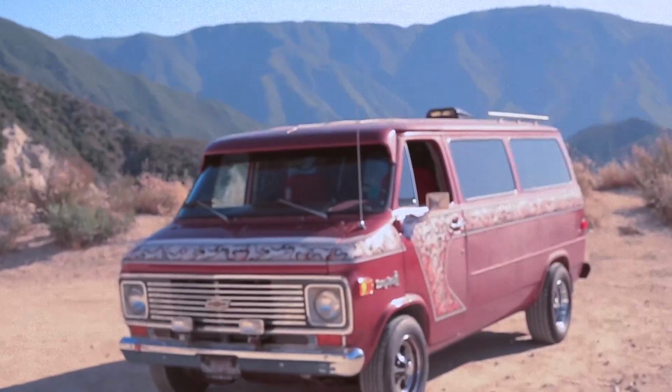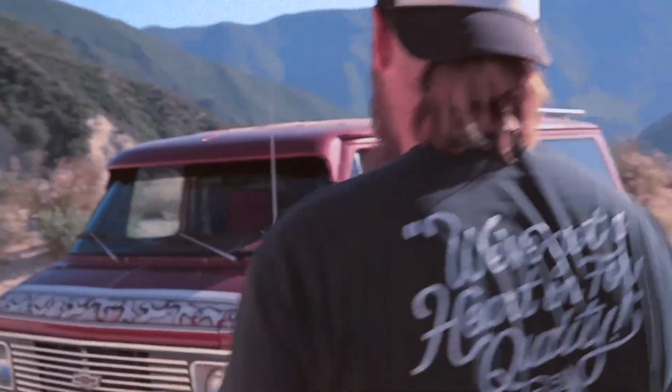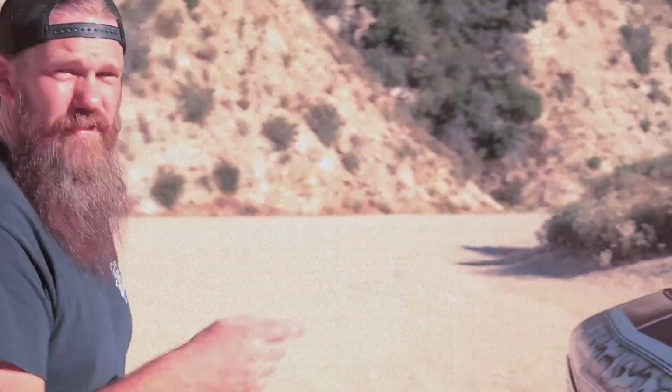You can still find some gems on Craigslist. I found this one behind a barn in Riverside, Alabama. 1977 Chevy G10 Hopcat Conversion Custom Van. 45,000 original miles on it. 350 small block, power steering, power brakes, air conditioning. Total luxury vehicle of the 70s.